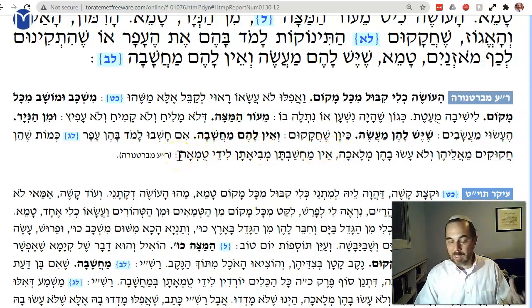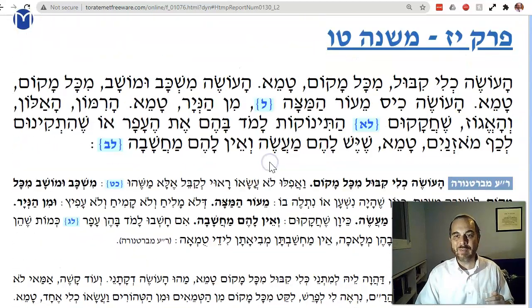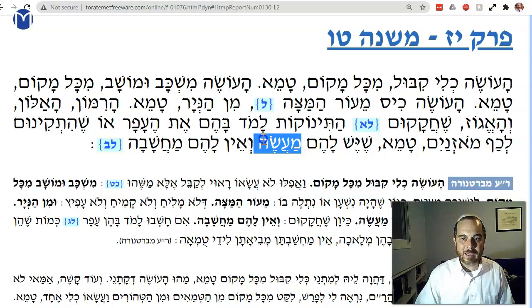Then it's called a pshute, like a regular pshute kli eitz, and therefore your intention is not enough to make it tuma. The Bartunura says you have to either do a ma'aseh, or ma'aseh plus machshava, of course, that certainly would make it into a kli. But it's the ma'aseh, not just machshava, not just intent on its own.